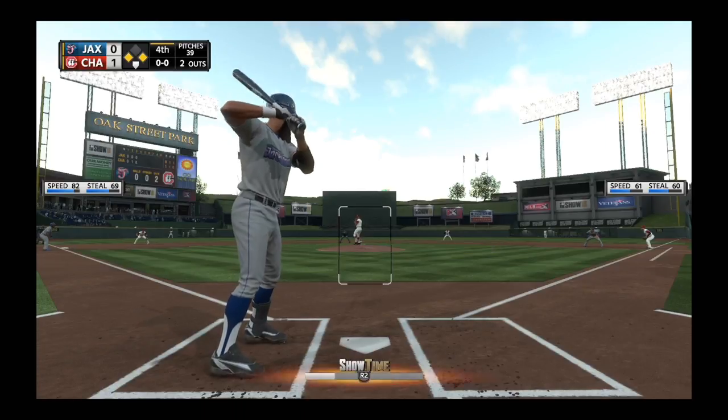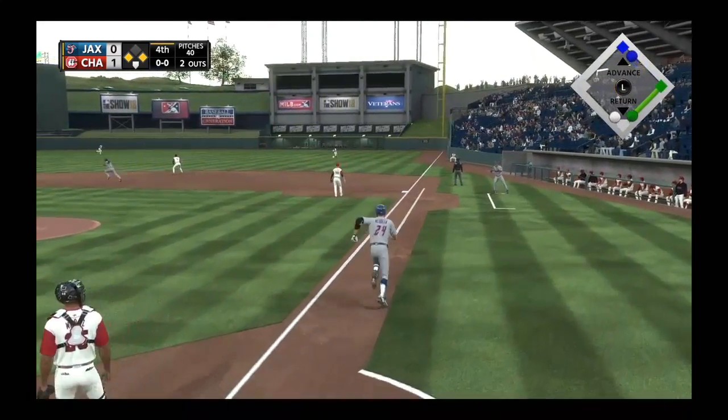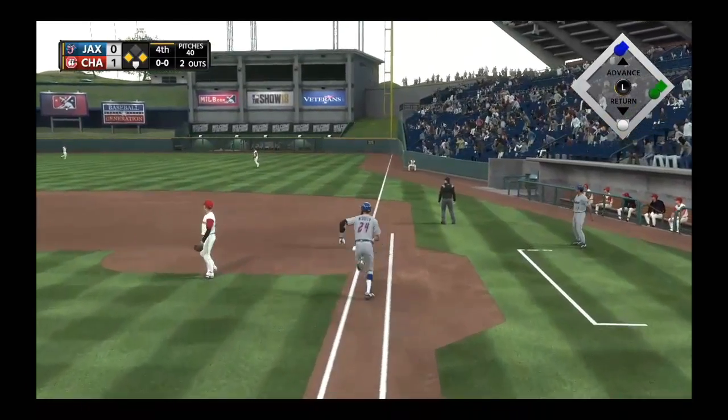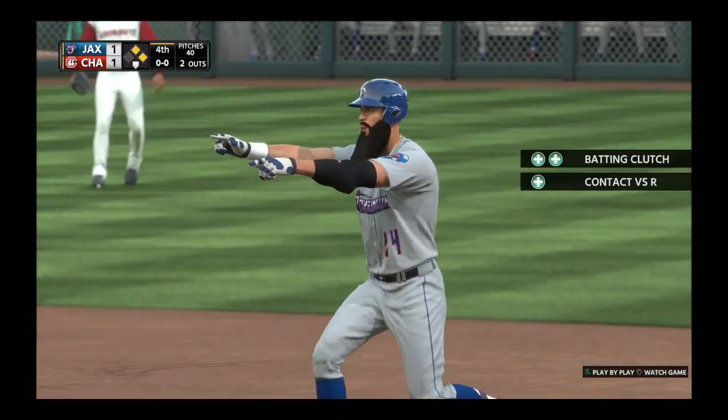Two outs. Here's the pitch, and a big hit. Is he going to get down? It does. So a clutch at bat right there, and Archie McQueen ties this game up. Yes, look at that right there. Super excited after that big hit from Archie McQueen.